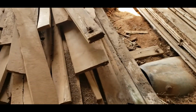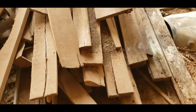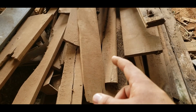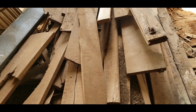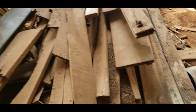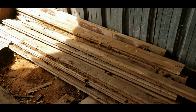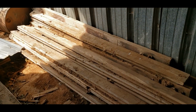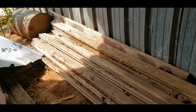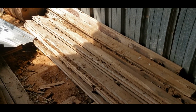All I've got is this old... I think that right there is bur oak. And then the rest of this is either oak or walnut. These old bridge planks here, they're pine. They're pretty good. I've used a lot of bridge planks. The stack used to come up pretty high. We use quite a bit.